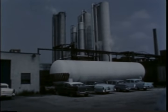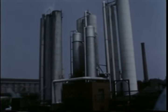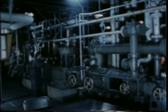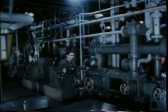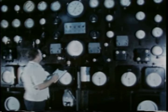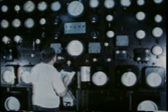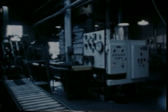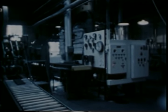The first step in carbon dioxide manufacturing is capturing flue gases from a boiler. The gases are then diverted to absorption towers, where the carbon dioxide is separated from other gases. The gas is then routed to compressors, where it is put under extreme pressure and greatly concentrated. In the compression process, the carbon dioxide has been reduced to a liquid.